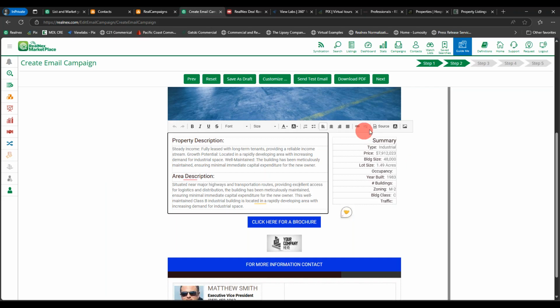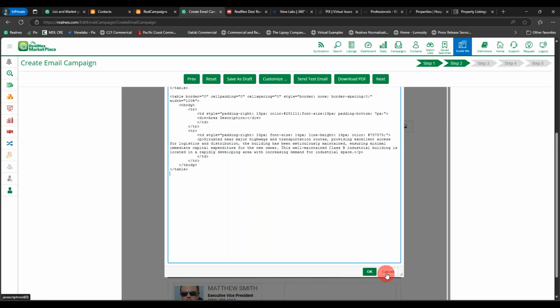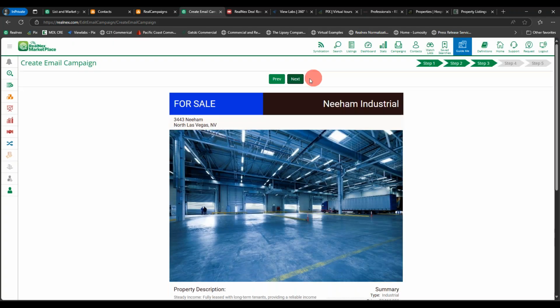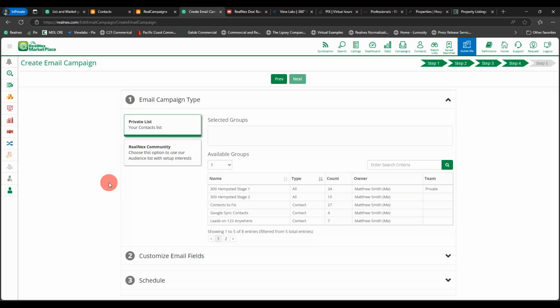It's awesome. And then again, if you want to put in your own source code, you can copy and paste your own source code. You can also download this as a PDF. So if you wanted to turn your email into a simple flyer, click download PDF, and it turns it into a nice little flyer. Now, if I hit next and next again, now I can go ahead and send it to my private list.